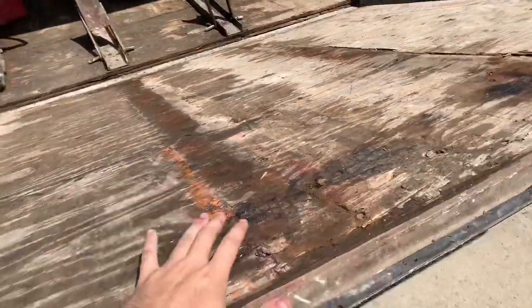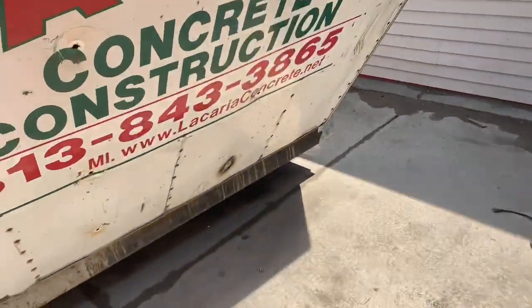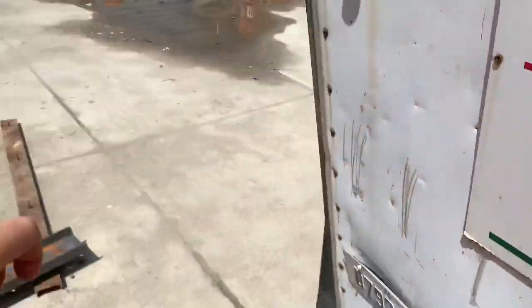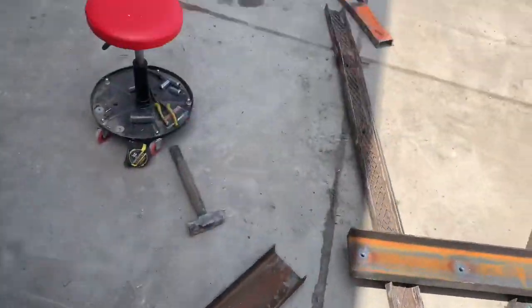I'm starting with these ones because those ones might work, but you're asking why you changed your tracks out, dude. What'd you break? I don't know. I'm going from the 4-inch track to the 6-inch track, and, you know, cutting and welding and whatnot. And I'm going to slowly walk into the shop and show you something.